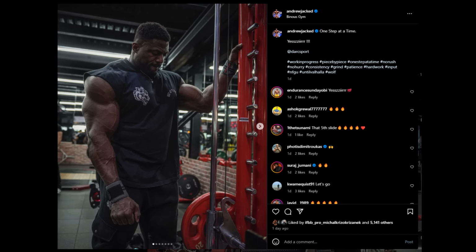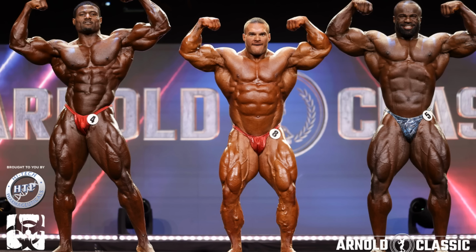Now, do I think Andrew Jacked is going to bring his, let's say, Arnold Classic 2023 conditioning? It would be really good if he did, because that was his best conditioning on stage. But guys, this was exactly 2 years ago. Does he look the way he looks right now, size-wise? No, absolutely not. You can see it very clearly that here he was a lot smaller than he is today.